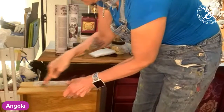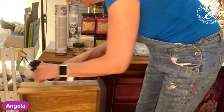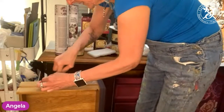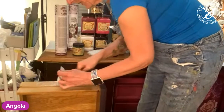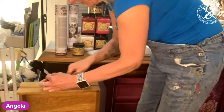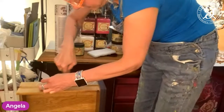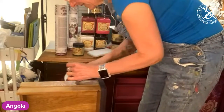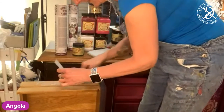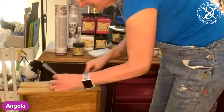So I'm first trying to get a bit of it down, then I'm grabbing the end of the sheet and pulling it back while I'm rubbing and releasing the transfer on the surface. If some of the transfer is lifting up, I'm putting it back down. And go from there. They're so easy to use, guys, and so versatile. There's loads of things you can do with them.